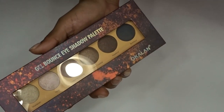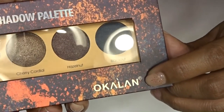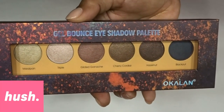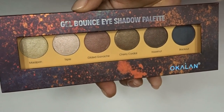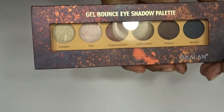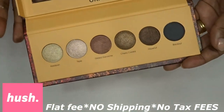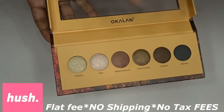Okay, and the next palette that I am showing is this beautiful palette. I don't know how to pronounce this right here. Okalangen. I'm not sure, but I got this from Shop Hush, and this is my second palette. This is a gel eyeshadow palette. Freaking beautiful, guys. $10, and when you shop from Shop Hush, there is no shipping or tax, so it's a straight up $10 fee, $14.99 fee, whatever much is the palettes that you buy.